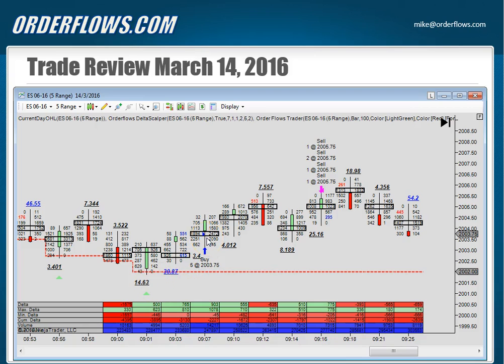I got long at 03 3/4, 2003.75, and I was looking to get two points out of it. Today it was a very tight range, so for me to try and get more out of it was going to be a stretch. And initially, the market started moving in my favor. We got up to within one tick, to 20.05 and a half, and then started selling off. And here I am trying to get out at 5 3/4.